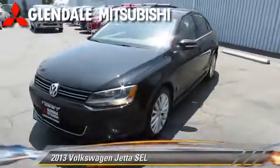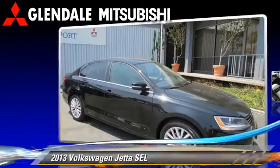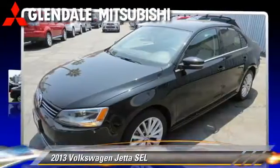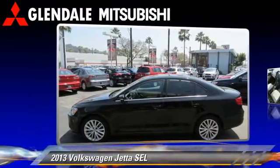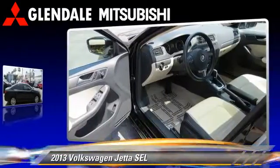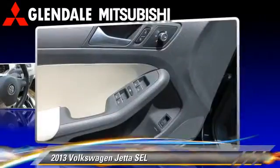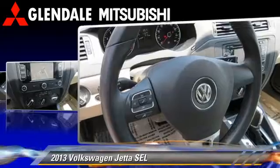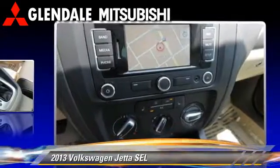The 2013 Volkswagen Jetta SEL, powered by a 2.5-liter five-cylinder engine with an automatic transmission. This vehicle, with fewer than 10,000 miles on the odometer, gets up to 31 miles per gallon. This Volkswagen features power door locks, air conditioning, and push-button start.